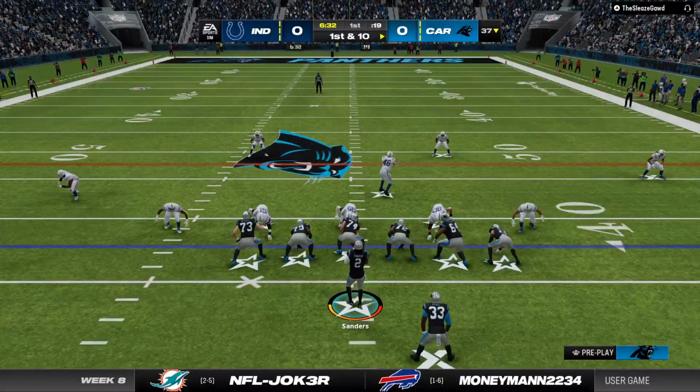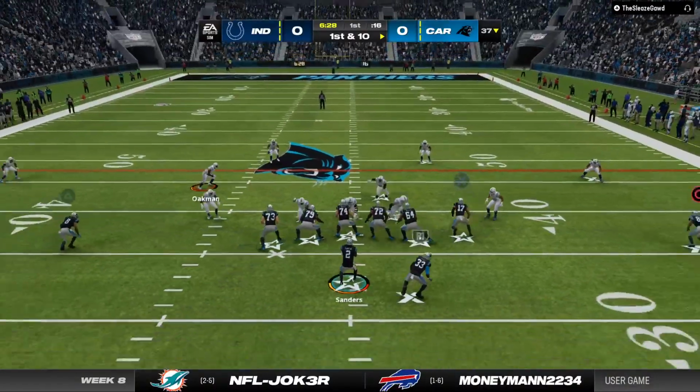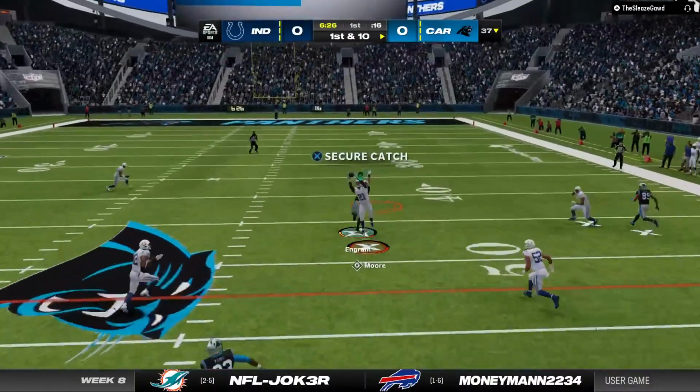Runs like that help. And they talked to us about leaning on him because, as you noted, last week they didn't have to. Still won the ball game. They leaned on other people to give him.